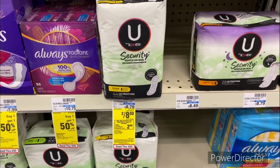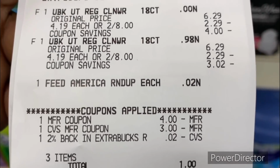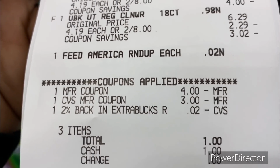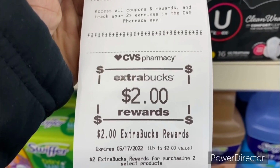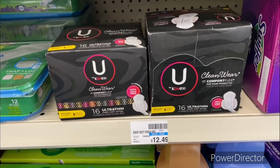And I'm rolling. I am back with the U by Kotex deal. Here is my receipt. All the coupons that applied. I used a $3 extra buck from the Axe deal. Total came down to a dollar. And I got back the $2 extra buck, making it a dollar moneymaker. And I'm rolling.